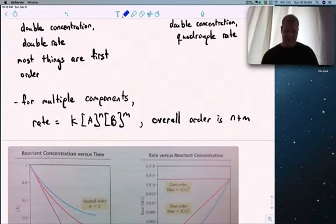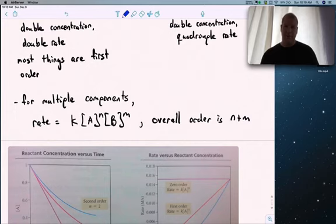And for multiple components, if we have the rate constant times reactant A to the n, reactant B to the m, the overall order is the sum of the exponents.